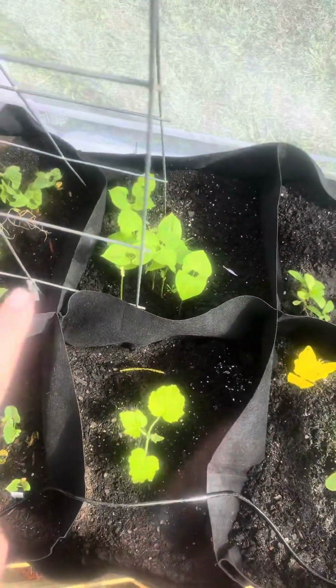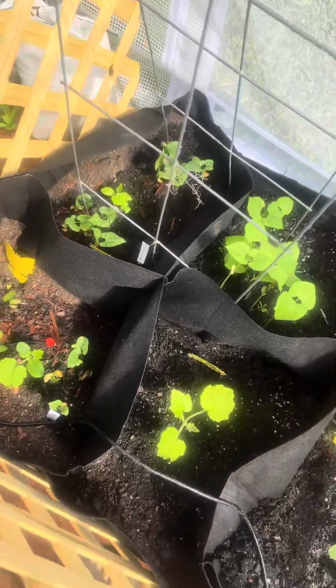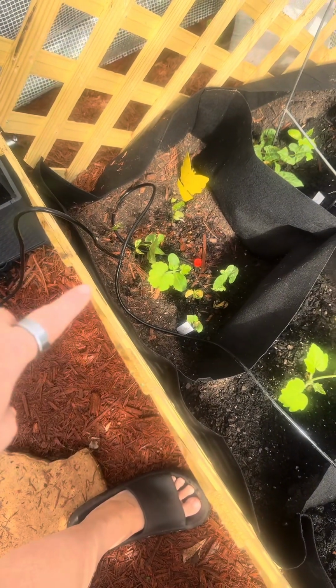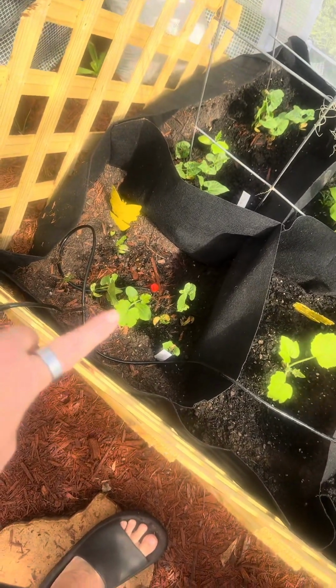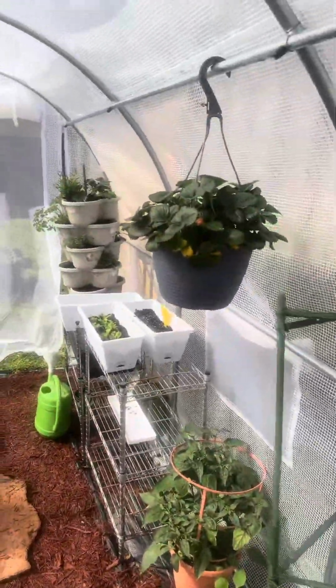Back here, I have pole beans and lima beans growing, and we have another squash. No, zucchini. I can't remember. That might be a cucumber with my lima beans. I can't remember what I planted there, so it'll be a nice surprise. And that is it for my inside hoop house.